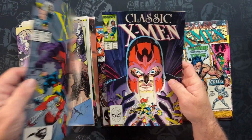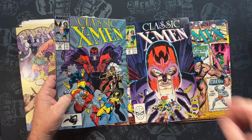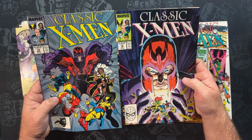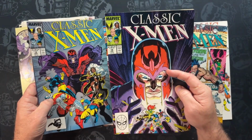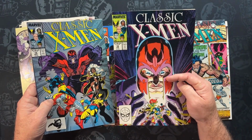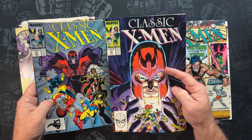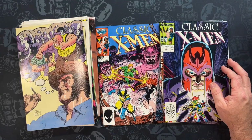Okay, we got the 2 Magneto covers here. I feel like I should only pick one. And they're both so good. I think I'm going to go with this one because of the looming Magneto. He's reminiscent of Doom, and if there's any villain that could be elevated to the same status as Doom, it's probably Magneto, right? So, sorry, Magnus number 2. I'm not going to have 2 of you in there.